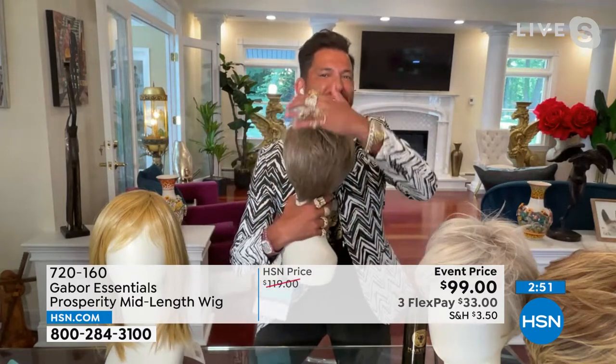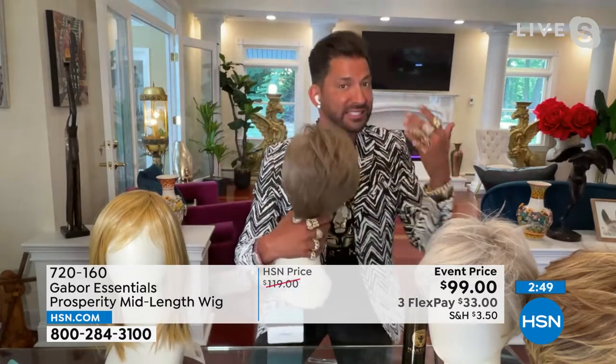And I keep going back to that back of the crown that everybody hates. That's just the growth pattern. It's nothing you're doing wrong. But the way Gabor created this wig, you're never going to get that growth pattern no matter which one you pick out. It's always going to have just that amount of fullness. It doesn't look fake. It just looks youthful and full and makes it where you don't see your scalp. And I don't know any woman that wants to see her scalp through her hair.